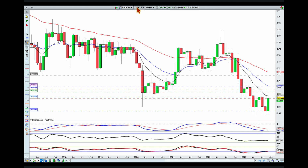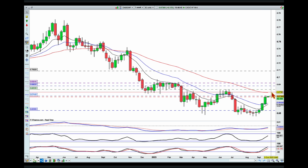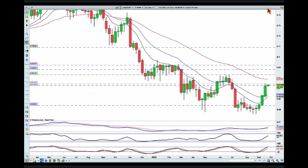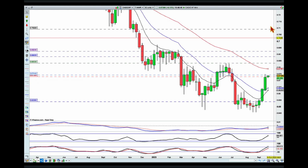Coming back into the weekly chart, what I'm looking for is the market to touch this green line again, to have this nice compression of price, then I'll be looking for a potential break. So this might take a while. We're still sitting further away from this level. Now, if we get that compression of price, then this is my plan for this market.